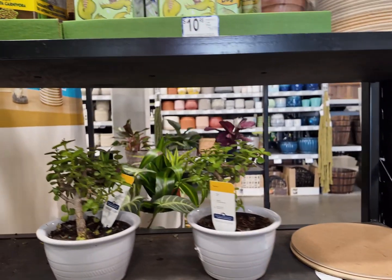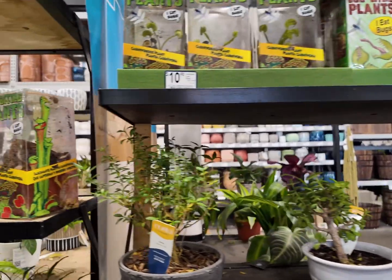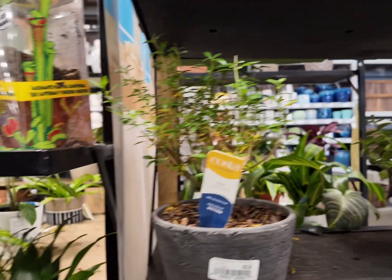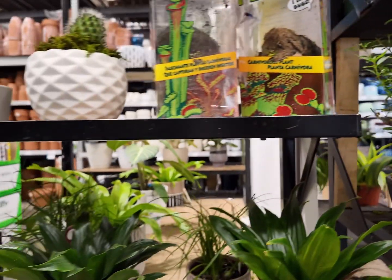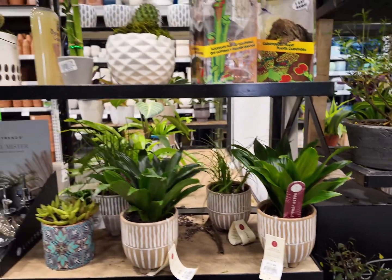I think you use those to put under your pots, because sometimes when you water your plants, the condensation damages your wall or your shelves or whatever. So that's a layer of protection. And then they had the Venus fly traps.